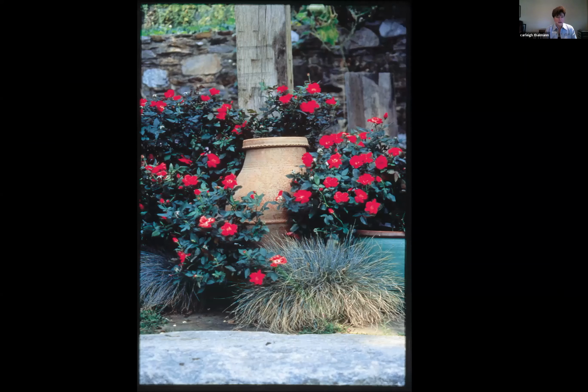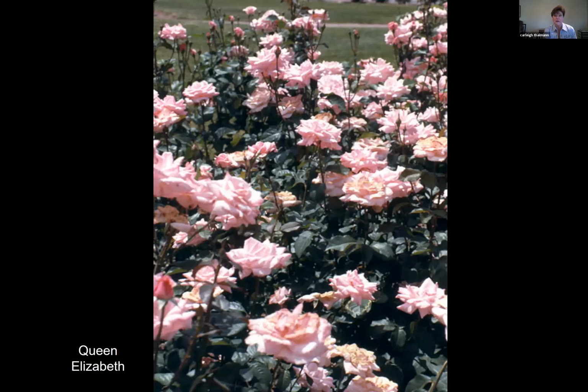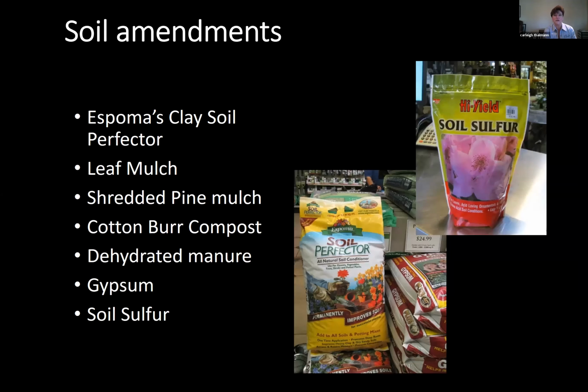And then roses. Our roses, we again have just an incredible selection that arrived from Weeks Roses. We have the David Austin roses, the hybrid teas, floribundas, grandifloras, climbers. They just look gorgeous. They came in.